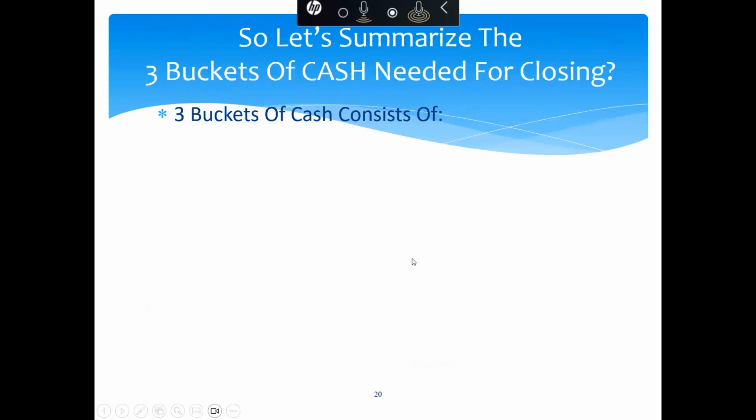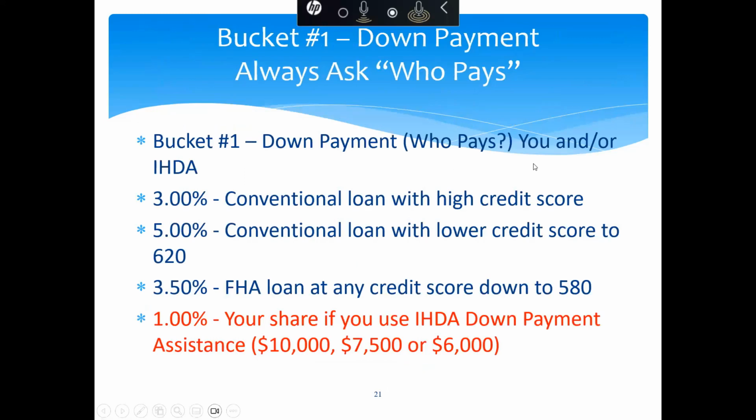So let's summarize the 3 buckets of cash. Bucket number 1, who pays? They can, or IHDA can pay. And again, it's 3% down for conventional, with high credit 5%, with lower credit. FHA is 3.5%, but it's only 1% is what's needed. It's their share of the down payment if they use the IHDA down payment assistance programs.